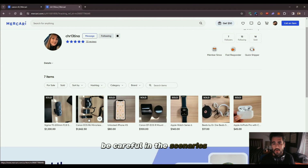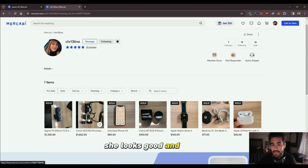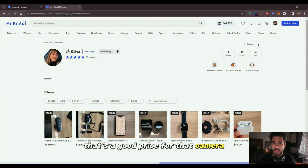Be careful in those scenarios, okay? But here, Crit 13 Tina, she looks good. And again, that's a good price for that camera.